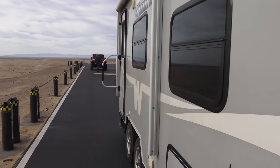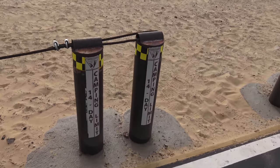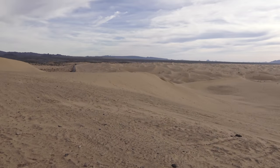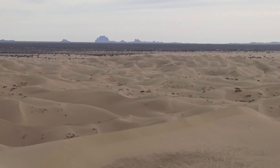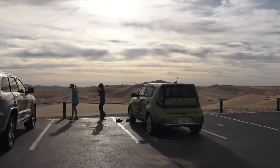Okay, here we are. By the way, this is BLM land. 14-day camping limit. I don't know if it's tent camping or what have you. This is very, very surreal here. And the sun's coming out.